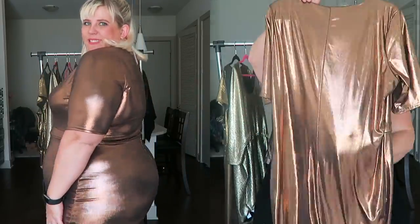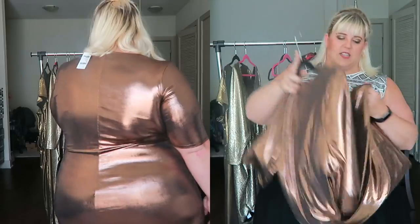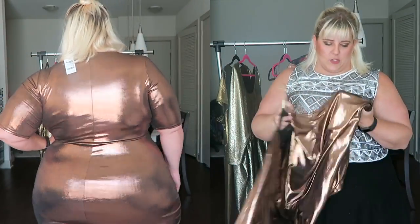This dress is from Charlotte Russe. I have a 3X, and it's a really cheap dress. I got it for $35. Actually, I think I got it half off because they've been having some crazy sales. Oh, I just love the way these things catch the light. I'm gonna believe it's that same polyester mix that the other dress was in. Polyester and spandex, like them all.